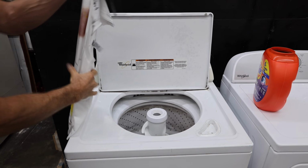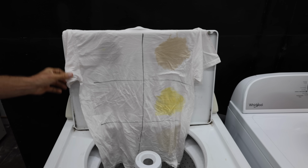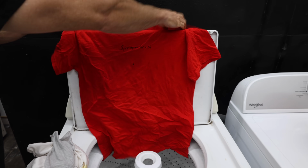I'll wash the clothes in hot water and I'll also use the Tide Pod. And the wash cycle is finished, and the spray and wash did well on some stains and not so well on others. We'll know a lot more once the shirt is dried.